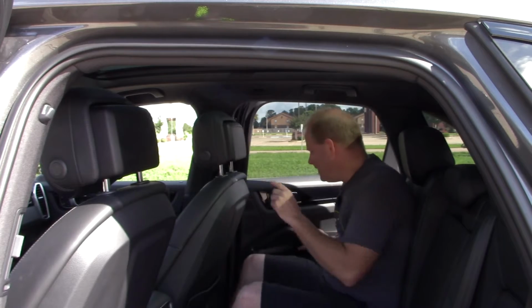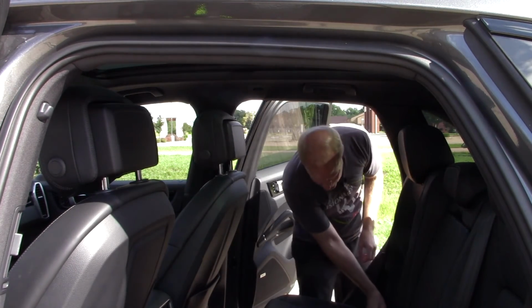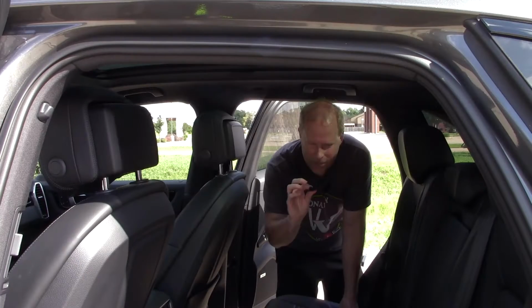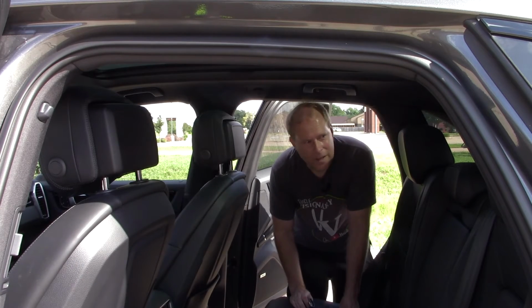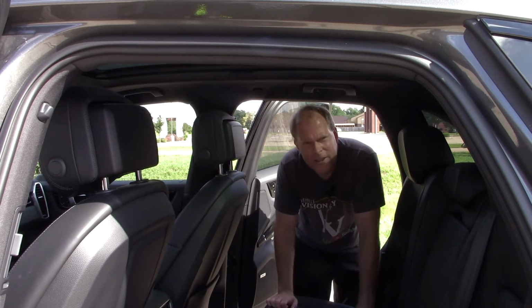But here's something that's interesting. If you have a child seat and you use the latch system right here, you're going to remove these. A lot of people are going to say, I don't know why anyone would even put those in their cars, because you're probably going to lose them. Here's a little tip for you. What do you think those pockets are for right there?